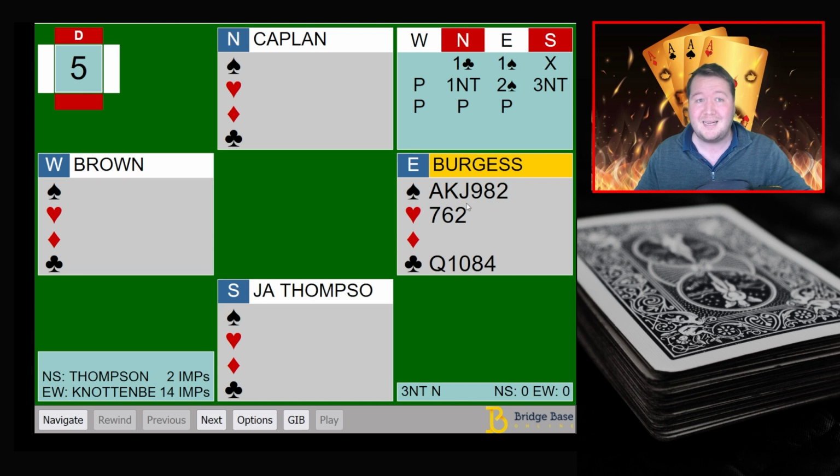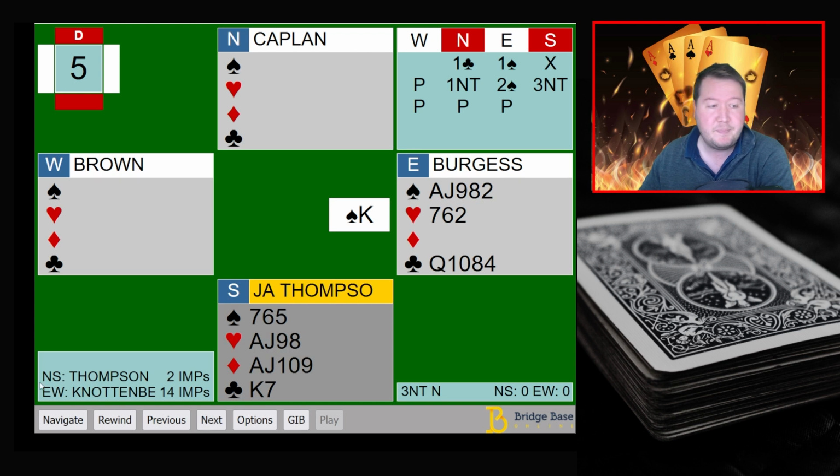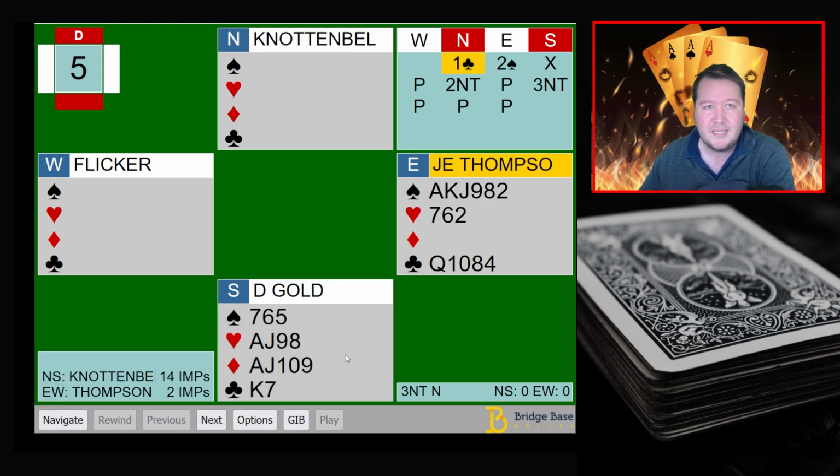So you've got this great 6-card spade suit. It's gone a club by North. You've overcalled a spade. They've doubled showing hearts. North's bid a no trump and they've repeated spades and they've got to 3 no trumps. So here Burgess elected to lead a top spade. At the other table, the auction was relatively similar, but it went 1 club, 2 spades, double, 2 no trumps, pass, 3 no trumps. And here East elected to lead a heart.